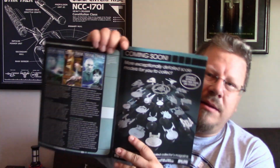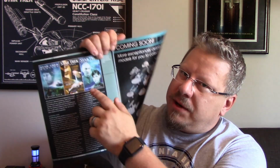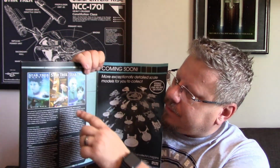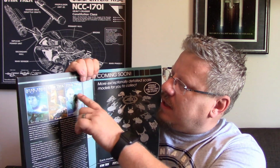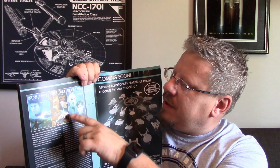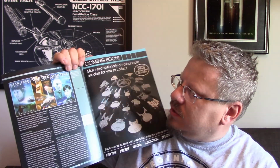And the last page we usually get first appearance of, but here we actually got this, which shows, I guess, the 3 novels in the trilogy. It's really weird actually though. This one says Typhon Pact, some Zero Sum Game with Bashir. Okay, that's why. But here's Star Trek Destiny, Star Trek The Fall, A Ceremony of Losses, and Star Trek Typhon Pact, Brinkmanship. This has Picard on it. That's why I was looking back to see what was up with that.